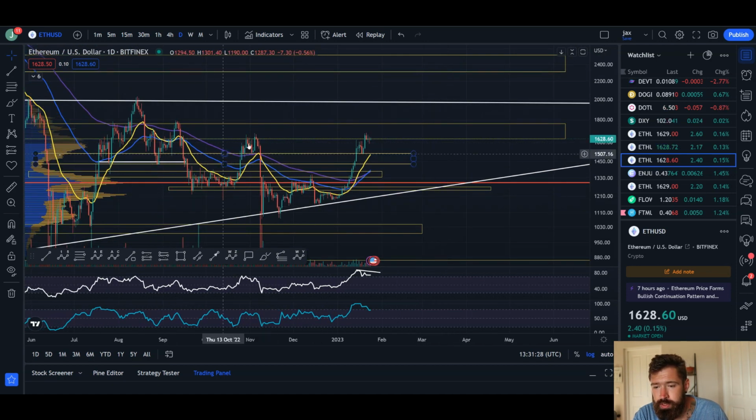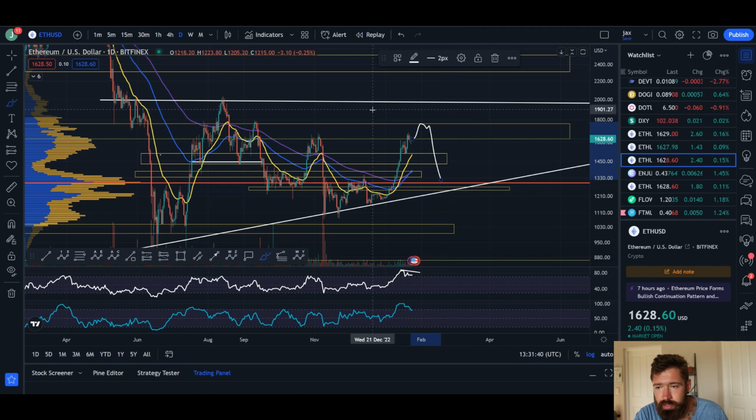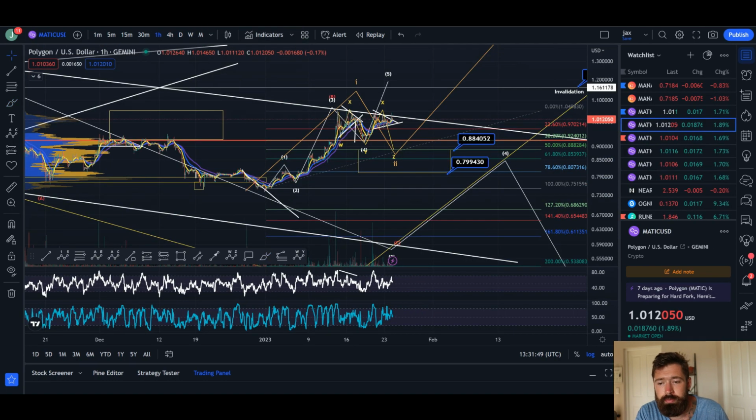So even if we do push up a little bit higher here, I think we'd push up to this level of resistance at about 1780, and then potentially consolidate and roll over and start to see that larger wave 2 pullback. I do think that's coming shortly. Just my opinion and not financial advice, as I'm not your financial advisor. I'm just a young guy from Canada.